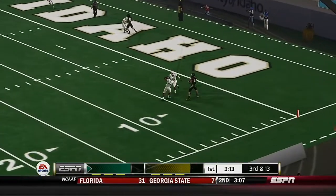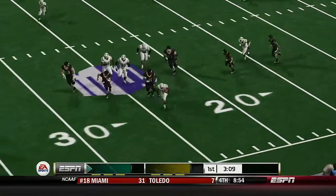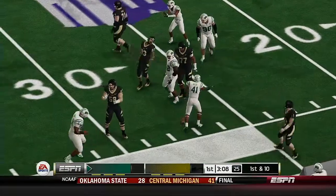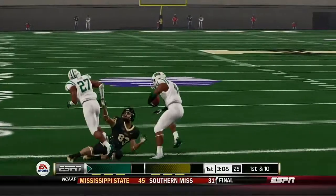One over to the right, and it's intercepted by the senior cornerback. Broke away from one. The defense really cranked up the heat there. Give those guys all the credit for forcing a desperation pass.